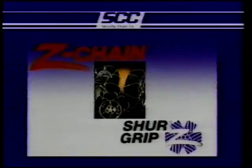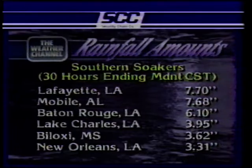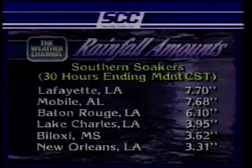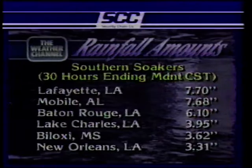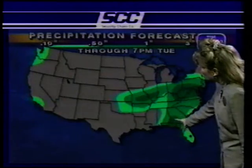Well, we have seen quite a soaker across parts of the southeast. Monday was just unbelievable in Lafayette, Louisiana. Over 7.5 inches of rain. The same was true in Mobile, Alabama. One reported death due to the flooding. Over 6 inches of rain in Baton Rouge and over 3 in Biloxi, with New Orleans checking in over 3 inches of rain. The forecast calls for more rain in South Georgia and northern sections of Florida.